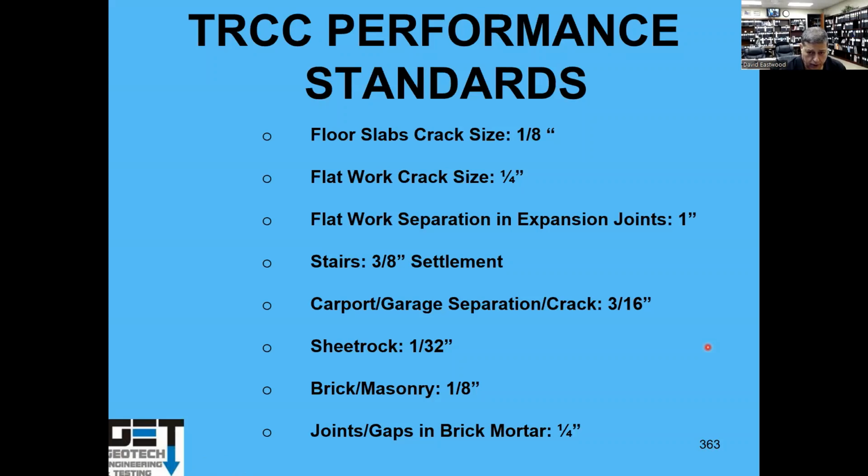Settlement, carport, garage separations maximum is 3/16. Sheetrock cracking 1/32. Brick masonry 1/8. And the joint gaps in the brick mortar should not exceed 1/4 of an inch.